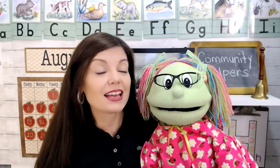Today's letter of the day is going to be letter H for community helper. Sue, I like your glasses. Did you go to the eye doctor? Is that where you got those glasses? Well, did you know that an eye doctor is a community helper, along with a doctor and a dentist and a police officer and a firefighter and a librarian and a veterinarian? There are so many community helpers all around us in our cities and our neighborhoods. That's what we're going to talk about today.